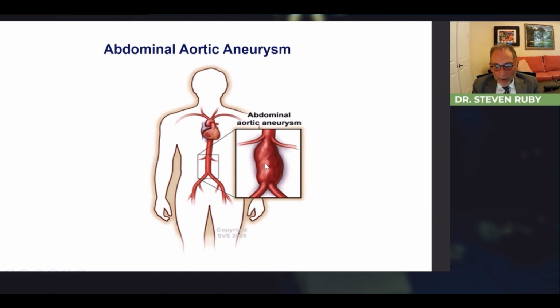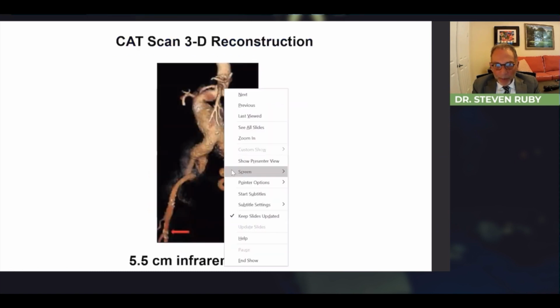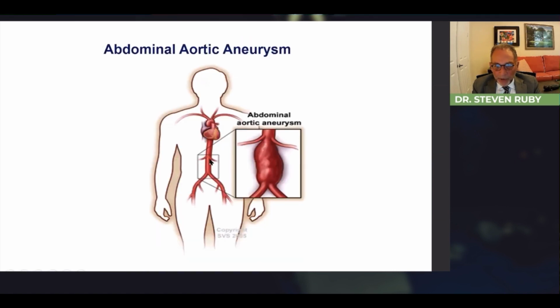This is normal. This is an aneurysm. You see this? It's a weakening of the wall, and it's bigger than it's supposed to be. It's supposed to be 1.8 centimeters. And this one is probably 5 centimeters, 6 centimeters. So it's markedly enlarged.